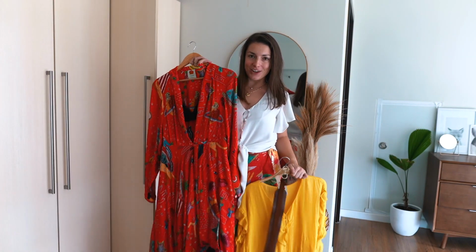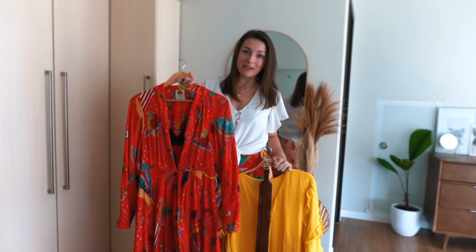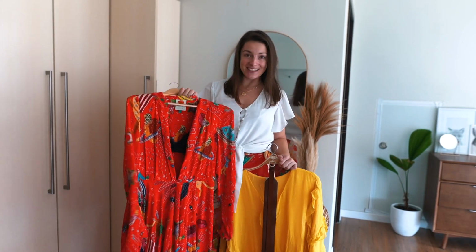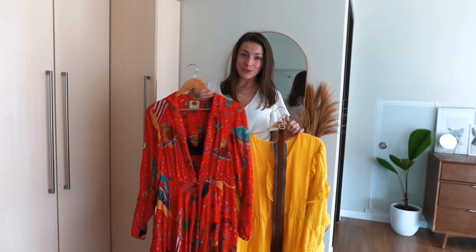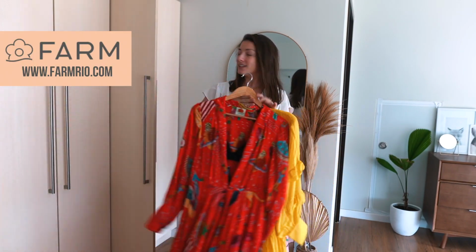Okay, here is a little sneak peek of what to expect today. I had this dress on when we went for dinner, and I got so many messages on Instagram asking which brand it is, and I'm so happy to announce that I partnered up with Farm Rio, which is this beautiful clothing brand with very vibrant dresses and outfits.